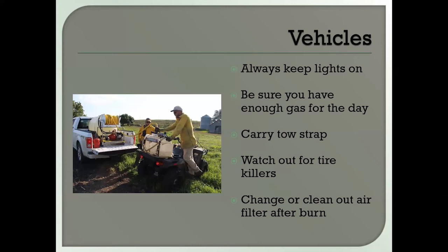So it's always good to walk the fire break, or have somebody walk out in front of you to check those. Another thing is to check for any kind of ruts or holes. If you're in unfamiliar terrain, it's always good to have somebody walk out ahead of you a little ways to make sure everything's good.